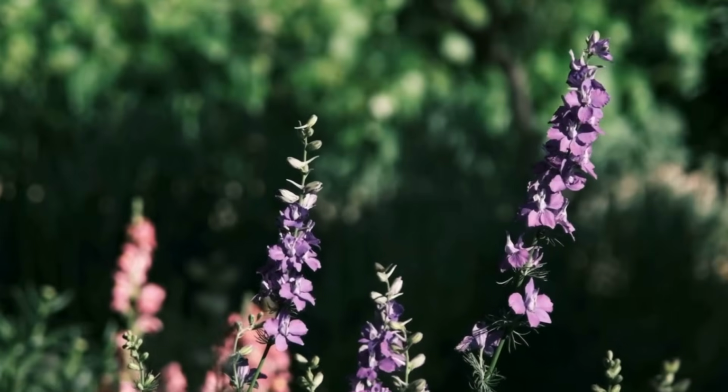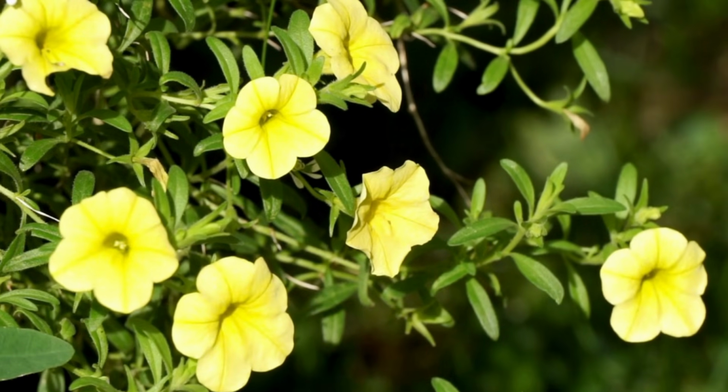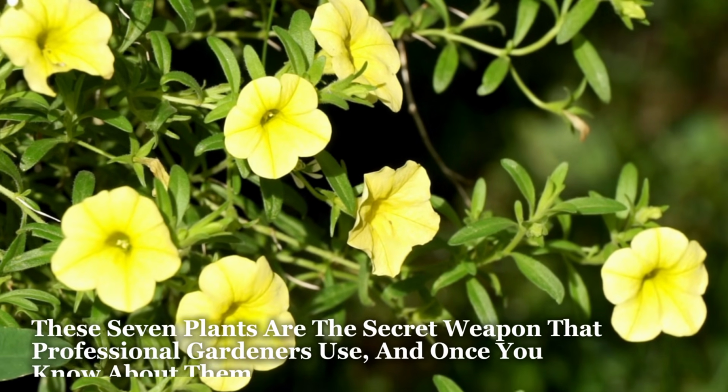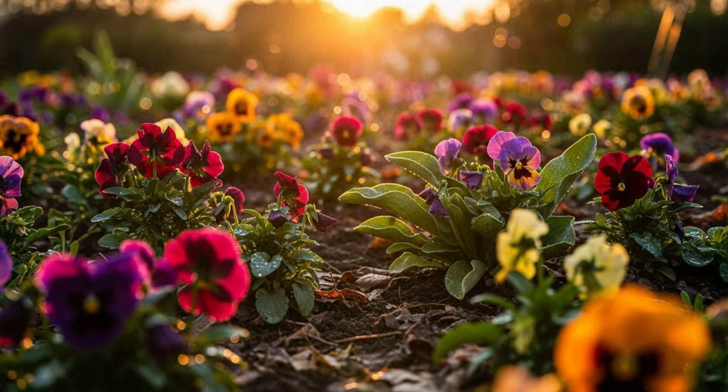Right, let's get straight into this because what I'm about to share with you is going to completely change how you approach planting perennials. These 7 plants are the secret weapon that professional gardeners use, and once you know about them, you'll wonder why nobody told you about this sooner.